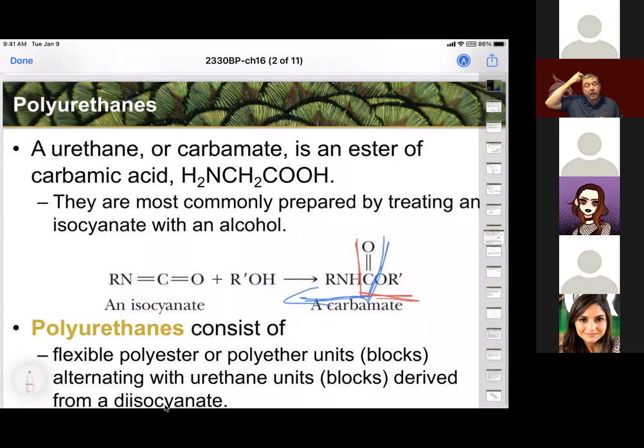Notice in the polyamides, we made water, and in the polycarbonates, it was giving off HCl. In the esters, it was giving off ethanol. This is one of the few that we had that does not give off a small molecule. So how do we make that? Well, they're pretty easy to make.